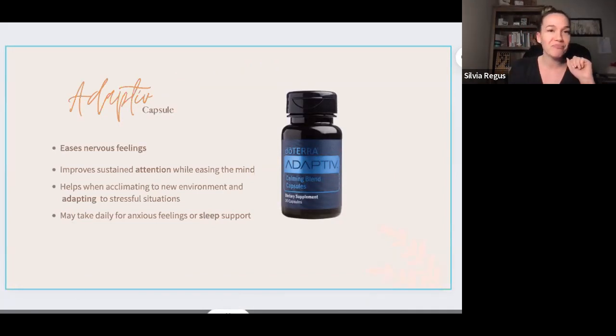Okay, moving on. If you all got the box and you found this bottle of pills in there, you're like, huh, what do I do with this? I thought I was getting oils, right? Let me tell you about this bottle of pills because it's pretty amazing. These are adaptive capsules that you now have. Adaptive capsules are going to help promote calm and positive feelings. It's going to be a great way to support mood and help improve your state of mind. It was formulated for the mental health crisis that we're having. Okay. So just keep that in mind.